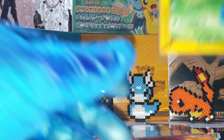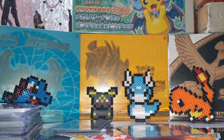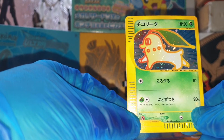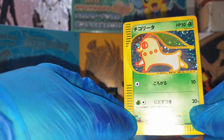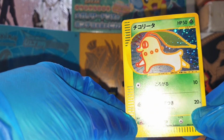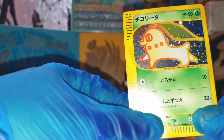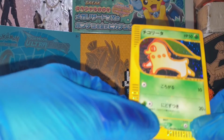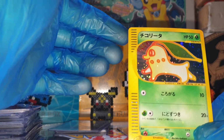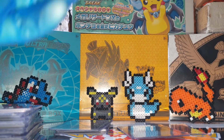So the next card is a Chikorita. Very nice looking. I'll just pop it out the sleeve there. So let's have a look. Right, so on the holographic there is no scratches whatsoever, which is really good. We have a little swirl here for the swirl viewers. There you go. So look, top corner there, a little bit of silver in there at the top corner, but other than that, absolutely beautiful.